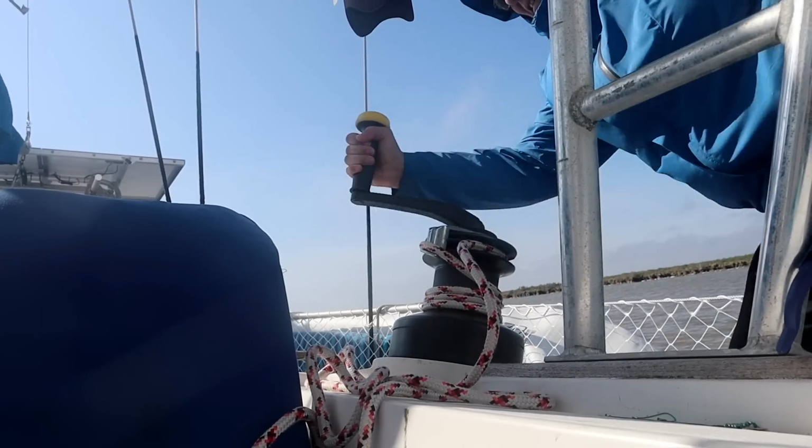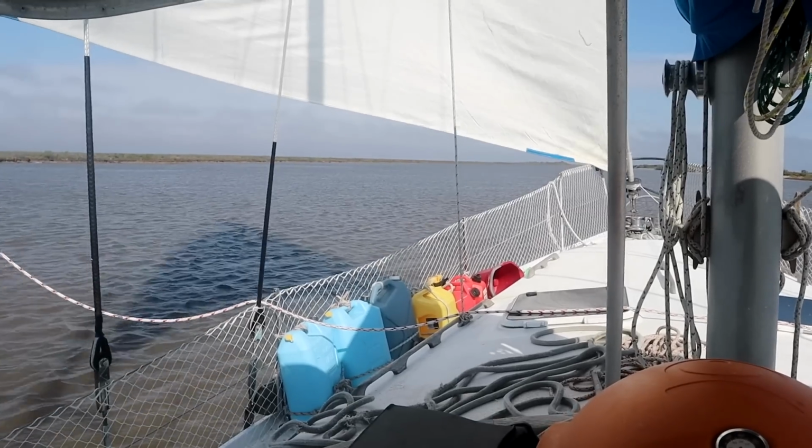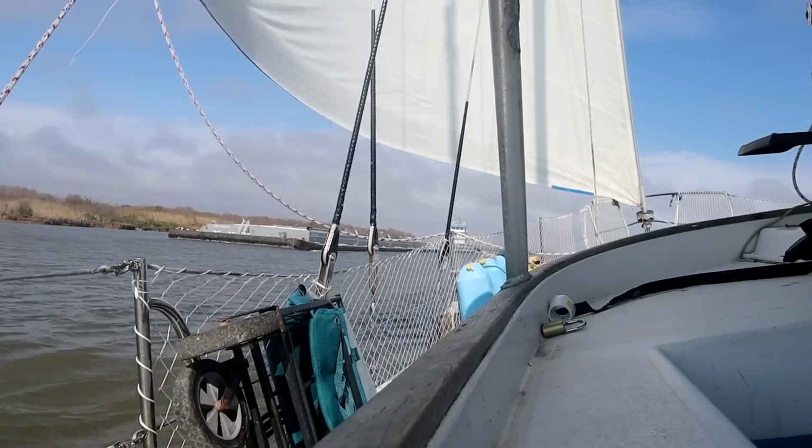So the wind hurts my ears. Anybody have this problem? What do they do to keep the wind off their ears?